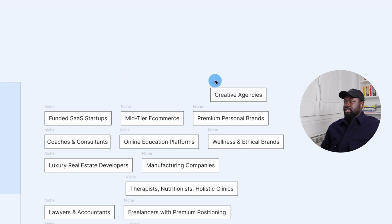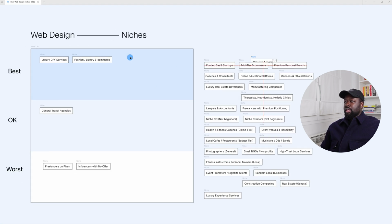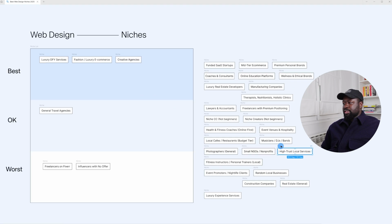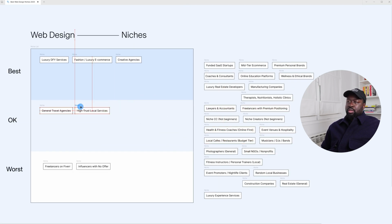The next one I will add is this one, creative agencies, and this one goes to best. And this one includes branding studios, video production agencies, and media firms. Now this one, high trust local services, and this one includes dentists, chiropractors, massage therapists, and spas and so on.